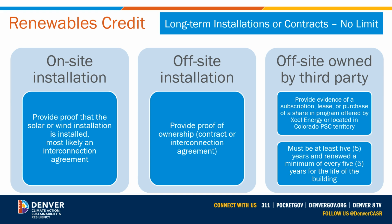The renewable credit is broken down into two categories based on how it is installed or purchased. On this slide, we'll talk about long-term installations or contracts, which have no limit in the kilowatt hours that could be submitted. If it's an on-site or off-site installation, you'll have to provide proof of ownership in the form of an interconnection agreement or contract. If it's an off-site installation owned by a third party, it needs to be provided by Xcel Energy or located in Public Service Company of Colorado territory.